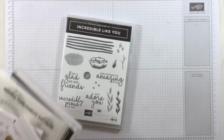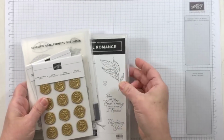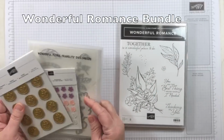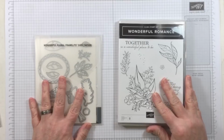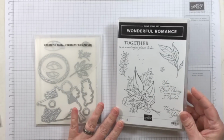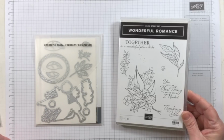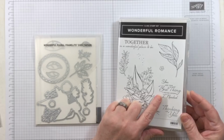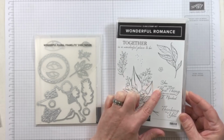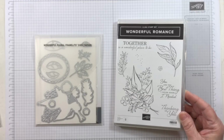Okay, now we've come to my favorite one. This is my favorite bundle in the catalog, and it's called Wonderful Romance. And it's no surprise that it has beautiful images that are just begging to be colored. And I can't wait to see what everybody does with this. But I really, really like the fonts that are in here. You are the best thing I never knew I needed. Isn't that just absolutely wonderful?